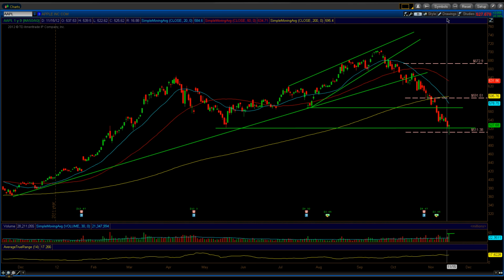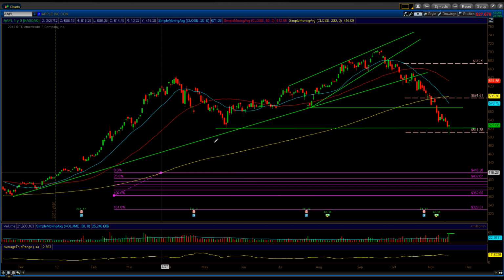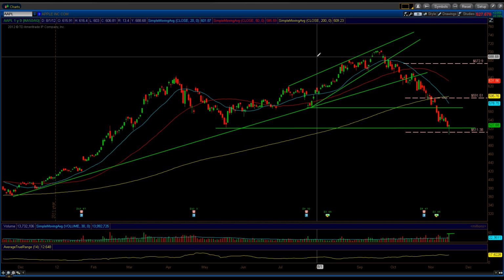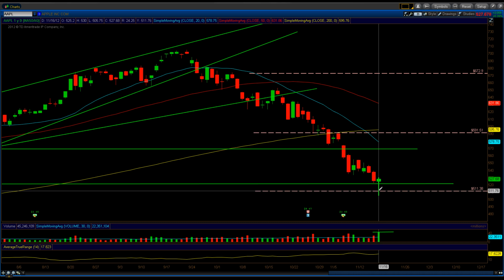Let me see if I can get a fib level as well. I don't really like fibs, but they do back it up sometimes. Yeah, so it already hit the fib 50. It got close to the 618, didn't quite get there. In any case, I had a level at 511.38. Had you taken the trade at 511.38, it is now 527.67. So that is what, a $10, $11, $15, it's a $16 increase in a single day.